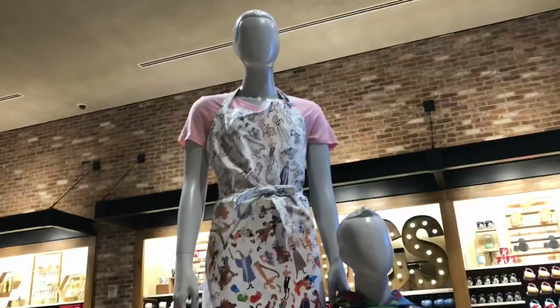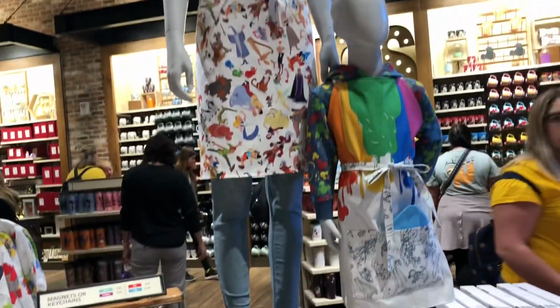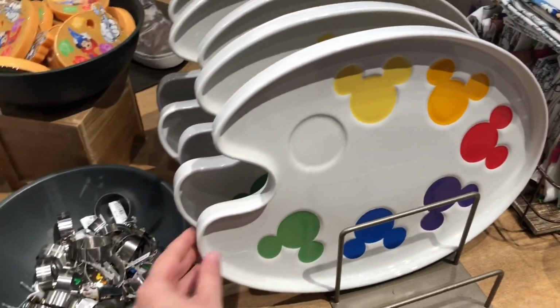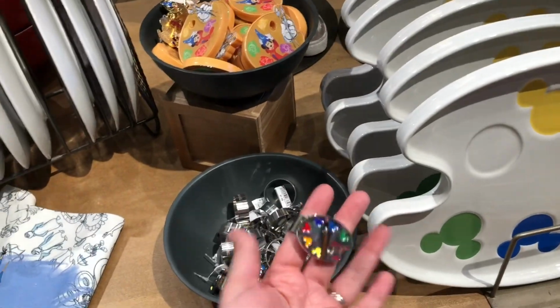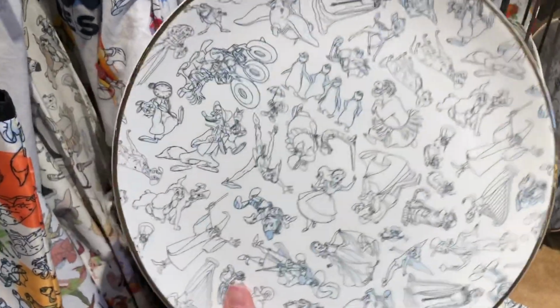Wielding magic. This is the new Ink and Paint collection, which is kitchen utensils and stuff, but it's all revolved around art. They have this plate. I love it. It is $22.99. You have your napkin holders. Let's see what the actual plates look like. Oh, yes, I love this. See, look, they look like drawings, huh?